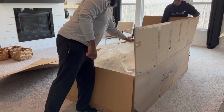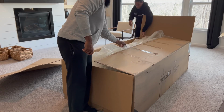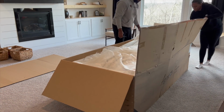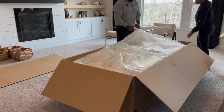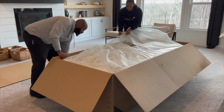So when you see that, don't be alarmed. It's okay. At first I looked at it like, oh, dang, but I'm not gonna argue with the company just to get something else because of that hole there. It's really not that serious. No one's gonna see it. It's under the couch. Everything else with the couch is beautiful and fine. So it's okay, guys.